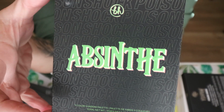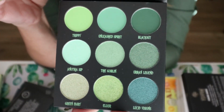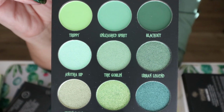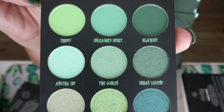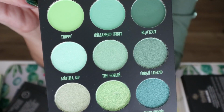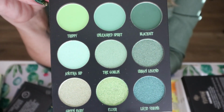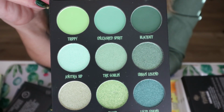Before they went out of business or sold to Makeup Revolution, I grabbed a few palettes on a crazy sale, and one of those was the Absinthe palette. I really like the color story of this. It is very green leaning, but it does have some interesting greens. I definitely need to use this a little bit more. In fact, I don't think that I've ever used this. So this, again, going in the to use pile.